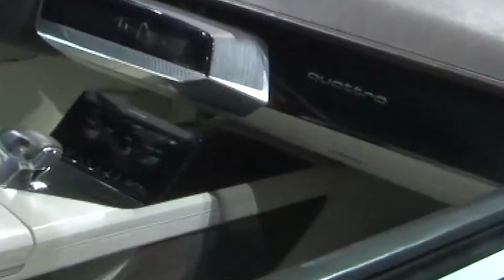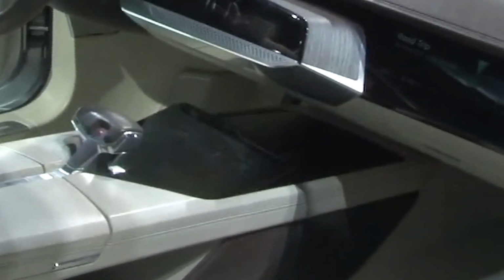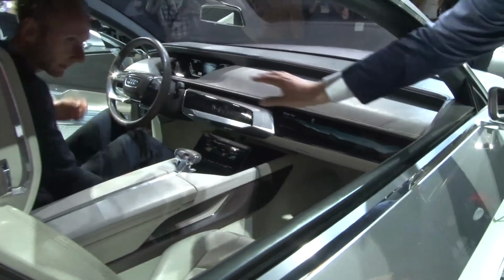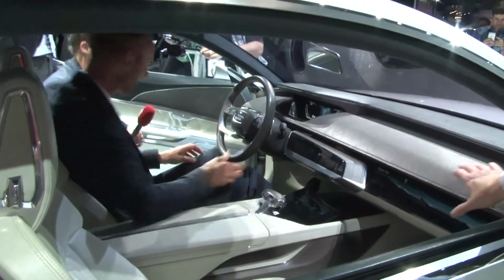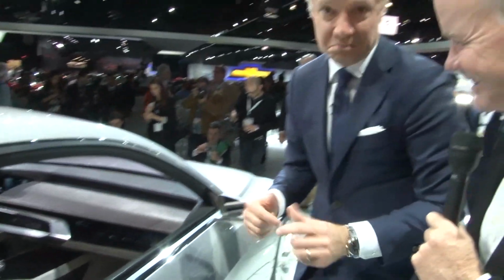That is what's called a flexible LED screen, so it's actually malleable and it bends, something unheard of. You can see here now the driver clearly start to be involved, but here the passenger as well. And really this transforms what typically is a static piece of wood that doesn't really add value into a dynamic element. And this is really high tech and high design.